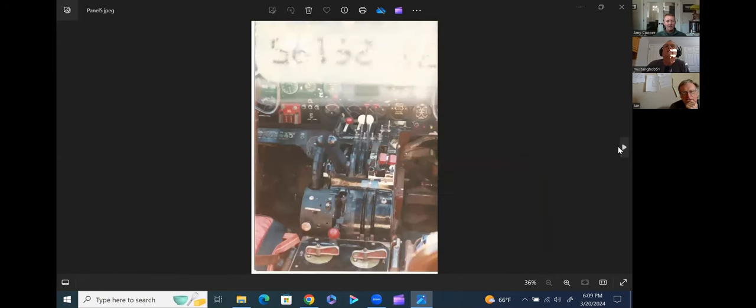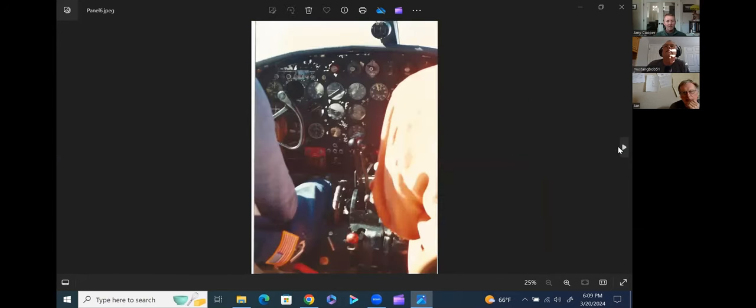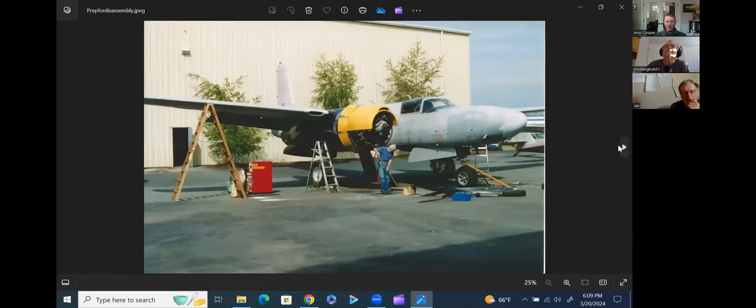Just curious. And here's some in-flight photos on the journey. That's your dad sitting in the right seat. My dad in the right, Hugh in the left. So this would probably either be the second or the third leg because it looks like Hugh does not have his parachute strapped on.